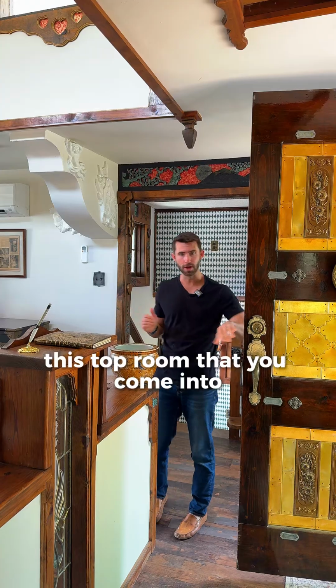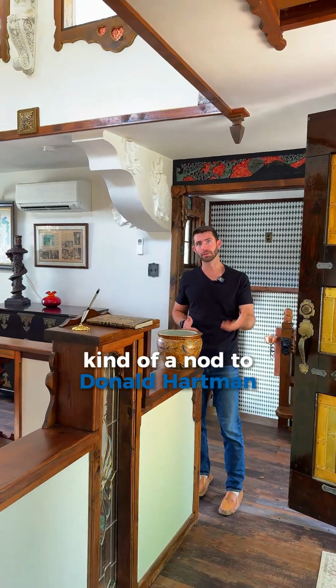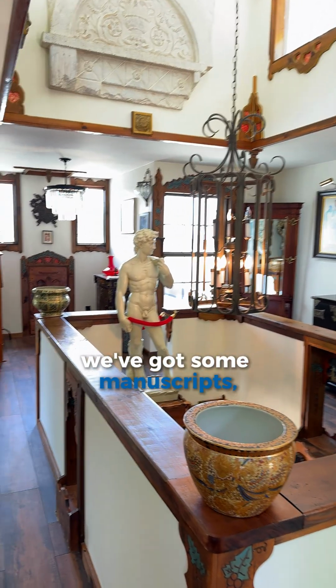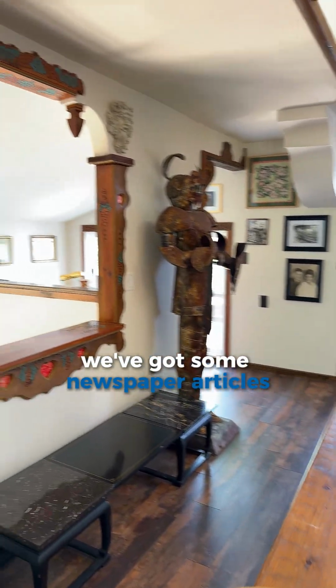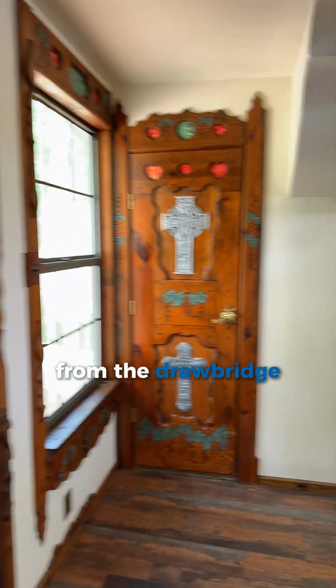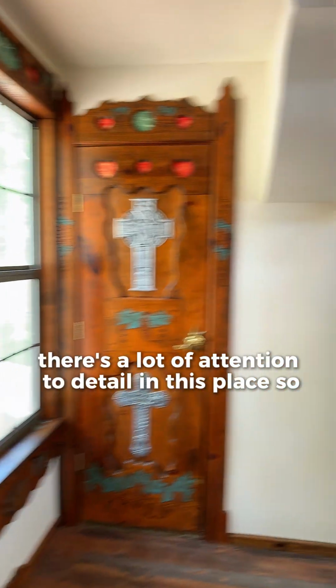So this top room that you come into, there's no beds. This is really kind of a nod to Donald Hartman, the original builder of here. We've got a lot of stuff that he wrote, some books. We've got some manuscripts. We've got all the elaborate trim work that he did. We've got some newspaper articles from when he did build this place. The front doors that you saw right when we walked through from the drawbridge, he hand built and laid all of the metal work. Just a lot of attention to detail in this place.